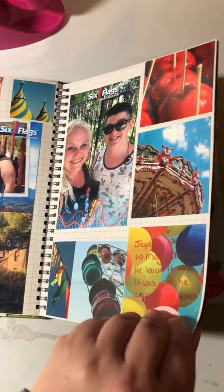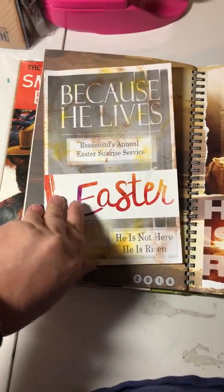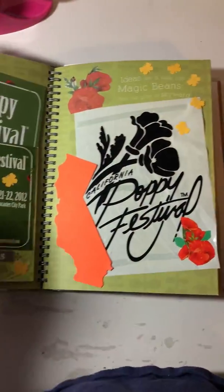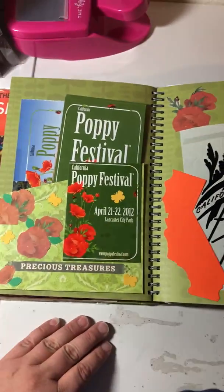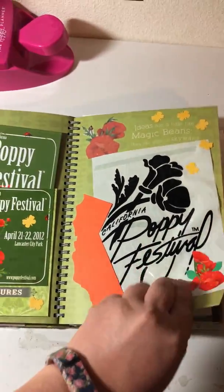Just a quick trip to Six Flags. We go there a lot. This was from Easter. I saved the little program and I added the extra pictures. We have a poppy festival every year, and I got a little package of seeds, so I saved those and used one of the pockets in a bag.